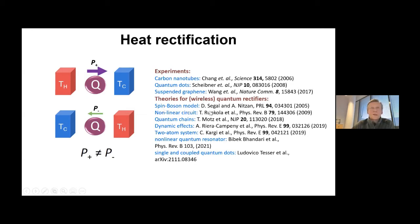and one could say that the first seminal one is the spin boson model from Segal and Nitzan, which in fact could be applied to our systems quite nicely. The ideal rectification naturally is that you set a temperature difference like we do, and you look at the heat current through your system. Then you just reverse the temperature bias and measure again the heat current. If these two heat currents are not the same, then you have rectification. In the previous experiment and in similar ones, we naturally have no rectification because the system is fully symmetric.